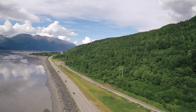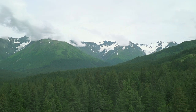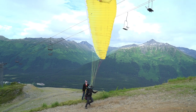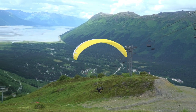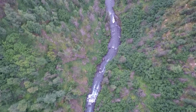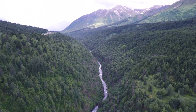Begin to head south towards Moose Pass along the picturesque Seward Highway. We stopped along the way at the Alyeska Ski Resort to take in the awesome mountain scenery and to see some flying of a different sort. The further we went, the more removed from civilization it felt. Primordial rivers and mountain vistas in every direction.